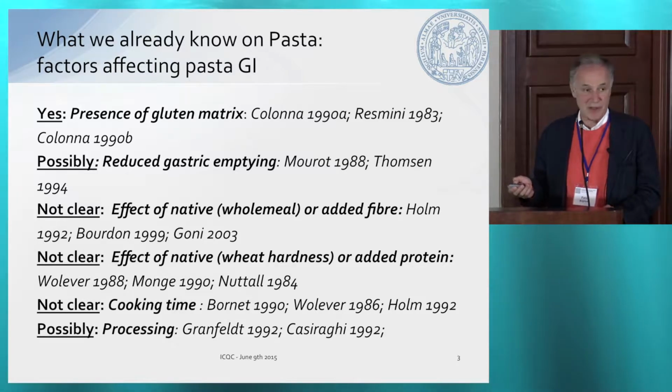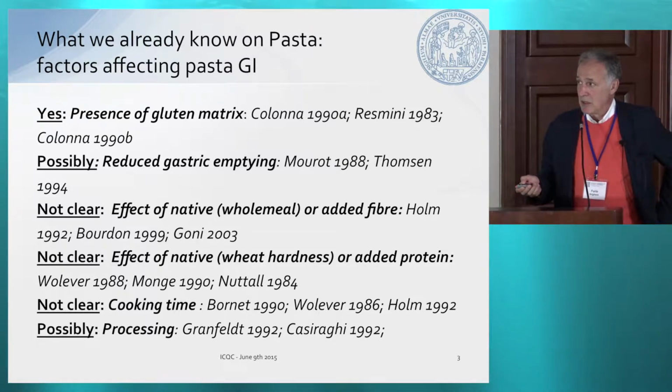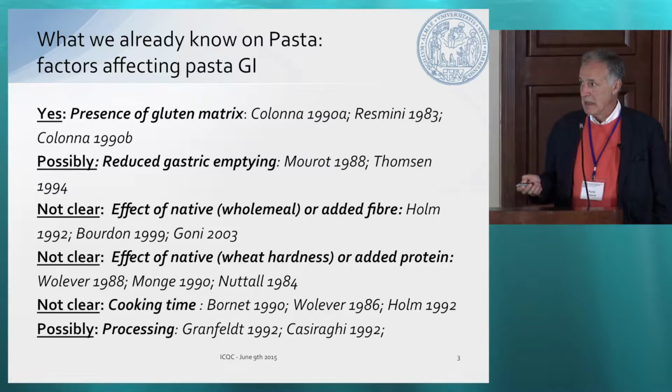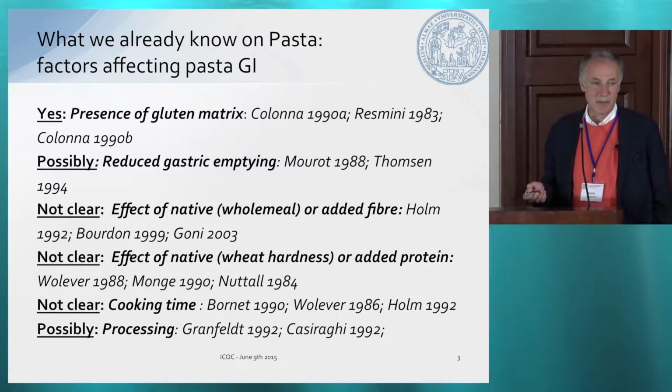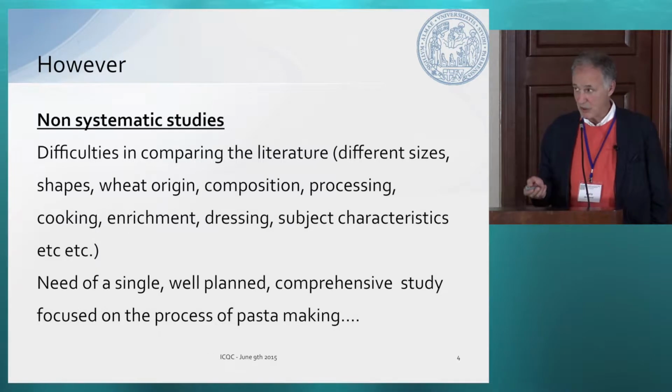For sure, the presence of the gluten matrix, which is already well established, but also some possible effect linked to the gastric emptying, to the native wholemeal or other fiber added to pasta, with hardness, other proteins, cooking time, processing. So there are many, many variables which have not been assessed systematically so far.